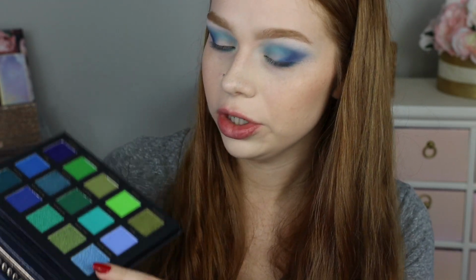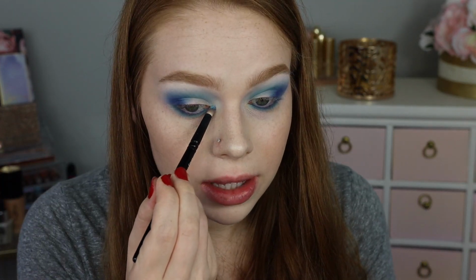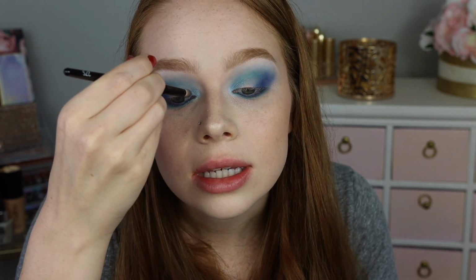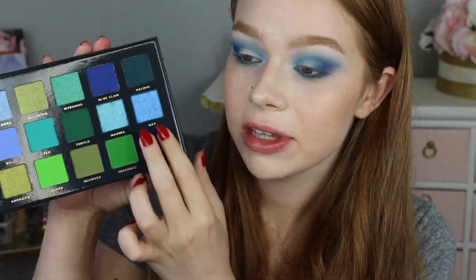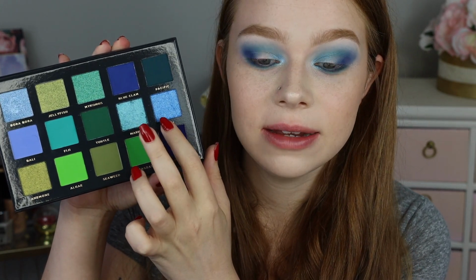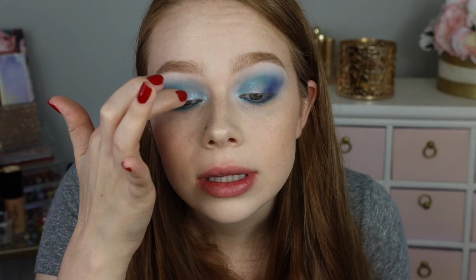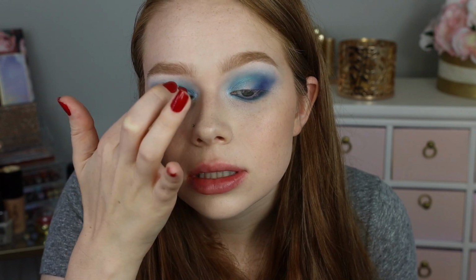Now for the inner corner, I'm gonna go ahead and take the lightest blue, Bora Bora, and pop that on right here. I'm just bringing that onto the inner third of the lid just because I really like this color. Next, I'm gonna try and fit Marina and Bay because they're both just super pretty. So I'm gonna start off with Marina and just pop that on the center of the lid.